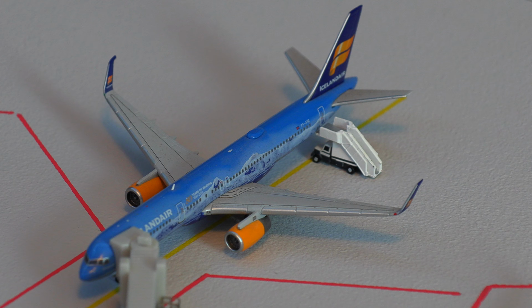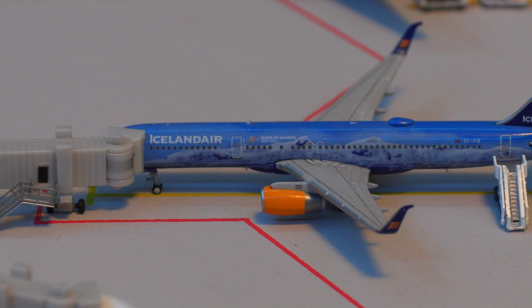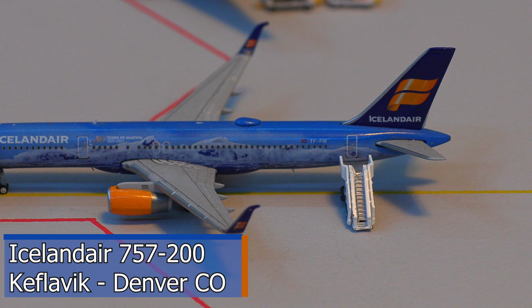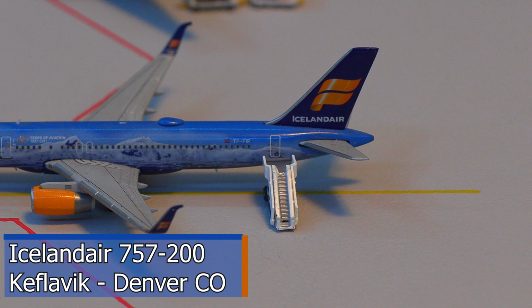Moving back onto the airport update, we have this gorgeous Icelandair 757-200. This aircraft is in the 80-year anniversary livery, very gorgeous as you can see. It's currently loading on the passengers and crew and will be heading out to Denver, Colorado.